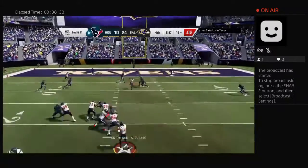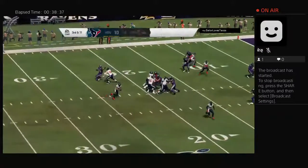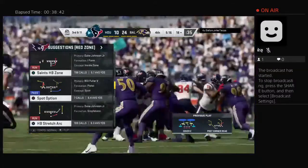On second and 11 now, Watson toward the center of the field, but it's incomplete. Kenny Stills, the intended receiver, and it'll bring up third down.